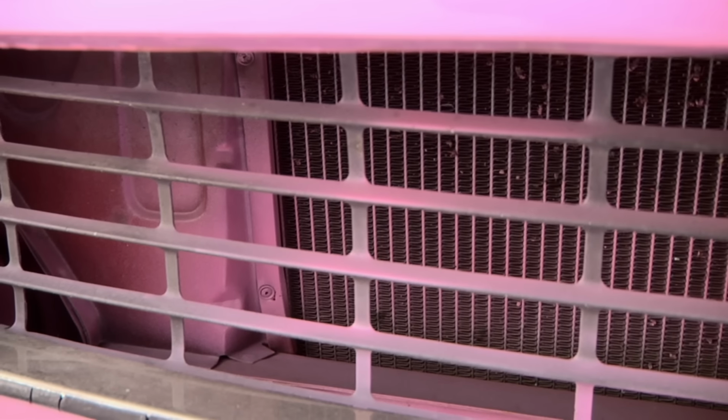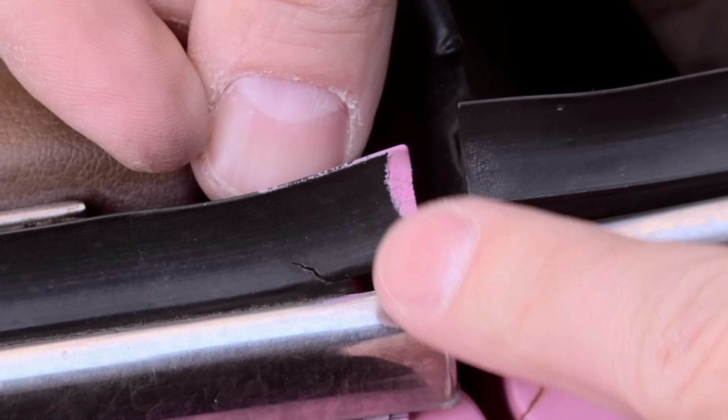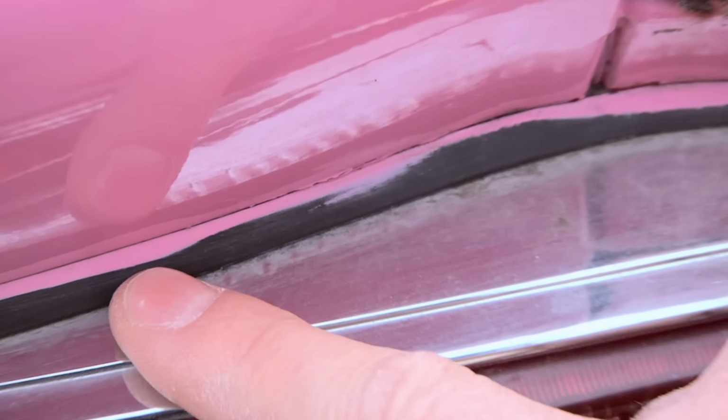As an investment, I got nothing. Whoever painted it did a really bad job. All the rubber, all the trim, there is pink overspray on everything. If you're looking to paint this car, the only way to do it properly is to take it apart. That's a lot of labor dollars. Then this all has to be replaced because it's got pink all over it. You've got a lot of work to do here.